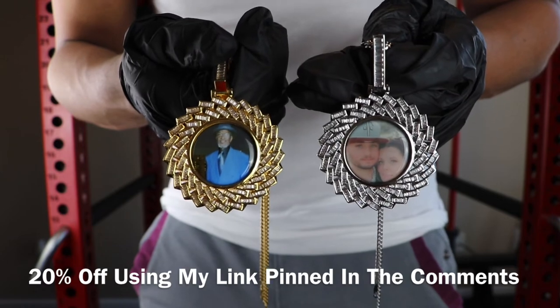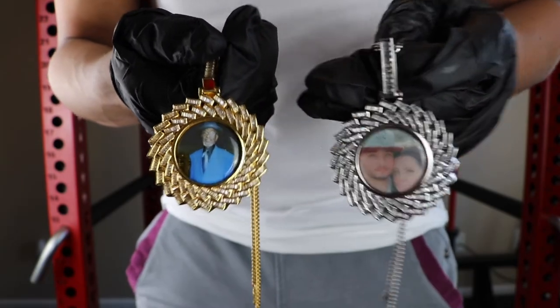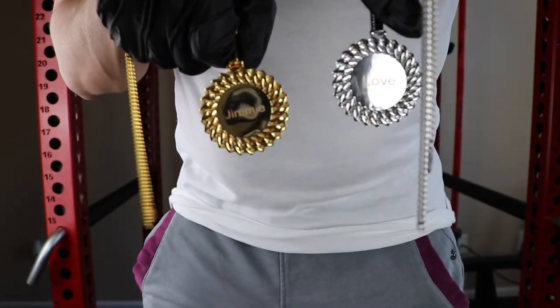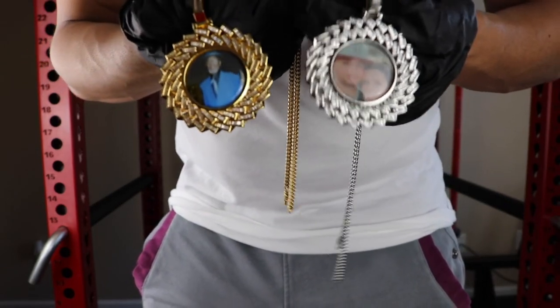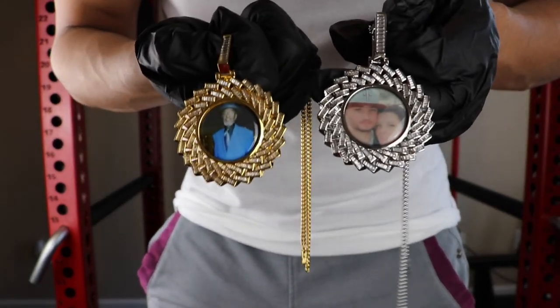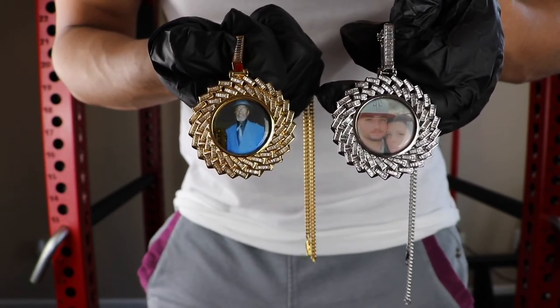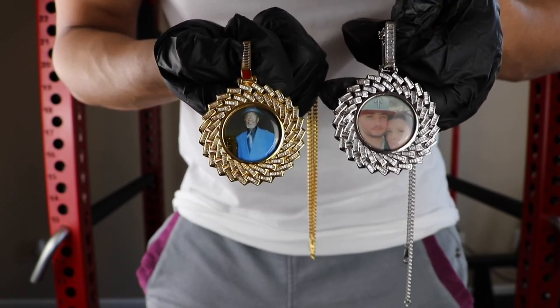So I purchased both of these pendants. I spent about $112 for both of these pendants. As you guys can see, it also comes with the engraving on the back. Not a lot of companies include the engraving as well. So guys, for about $50, you can get you a nice piece with baguettes on it. Obviously guys, these are CZs, but they have a nice shine to them. The 3D pictures look very, very great, very high quality, and I definitely would recommend these pieces.